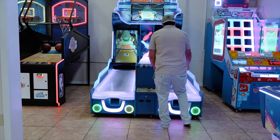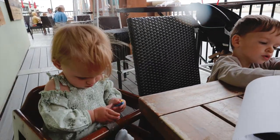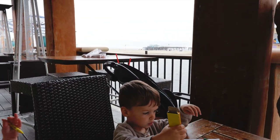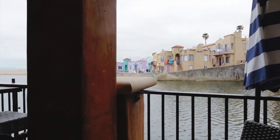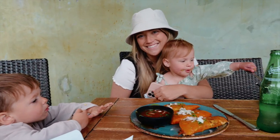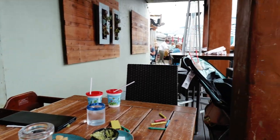The kids played in the arcade a little bit. We headed over to Margaritaville, which was right across the street to eat. There's quite a few restaurants on the main street here that all back up into the water, so you can have a beautiful ocean view on the beach while you eat. I've personally been to Pizza My Heart, which is a great New York style pizza place, and Margaritaville, which is where we went to today, and that's what you're seeing right now.